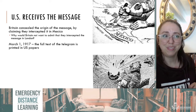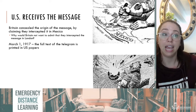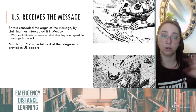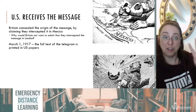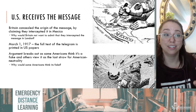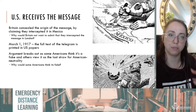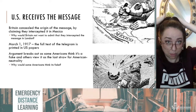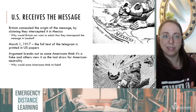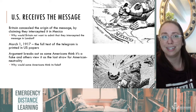Right? So on March 1st, 1917, President Wilson, after receiving the telegram, gives it to the newspapers, and it gets published in all of the newspapers across the country. And people read it, and then people fall into one of two camps. They either think that it's totally fake, that this is something Britain is just making up. And why do you think some Americans were willing to believe that Britain would make up this message that Germany wants Mexico to declare war on the US?